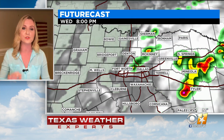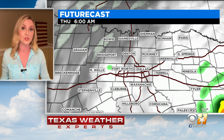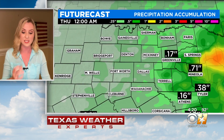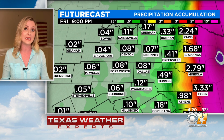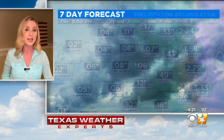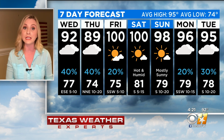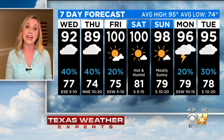We'll have scattered showers and storms, especially east of I-35. Coverage is at about 30 to 40%, and that continues into Thursday as well. So the farther east you are of I-35, the better chance you will have of seeing some of that heavier rain, particularly on Thursday. We look to Paris, Sulphur Springs, Mineola, and Tyler, where we could see 1 to 3 inches of rainfall accumulate before all is said and done. And then summer takes back over for the weekend. We've got upper 90s, low 100s forecast, a little bit more rain on the forecast for Monday and Tuesday of next week. But for right now, expect more clouds over the coming days, scattered showers and storms, and temperatures slightly below normal, 92 for Wednesday, 89 for Thursday. Ken?